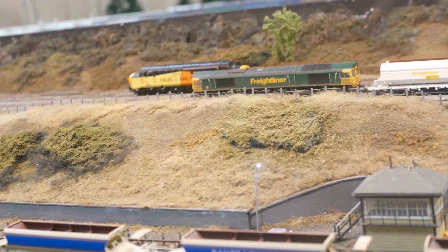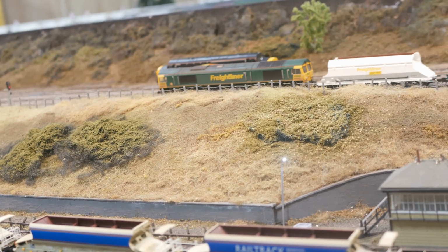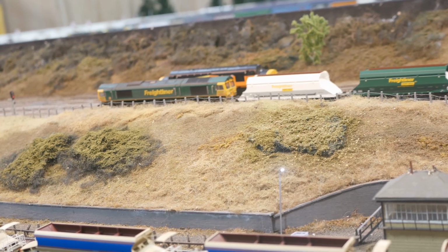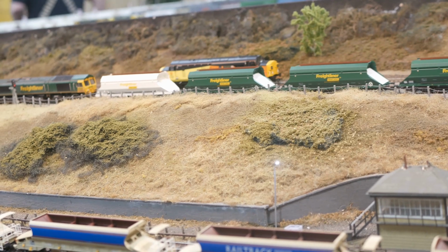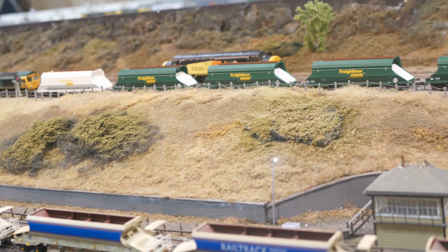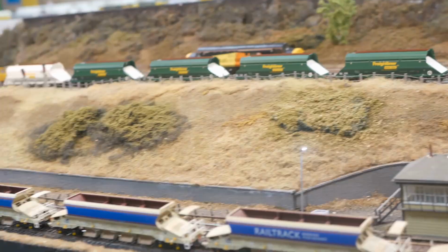The stock on Elliott Bridge is detailed and weathered, including locomotives from Hornby, Bachmann. Wagons are a mixture of Hornby, Bachmann and Apple. My thanks to Jeff for providing the information.